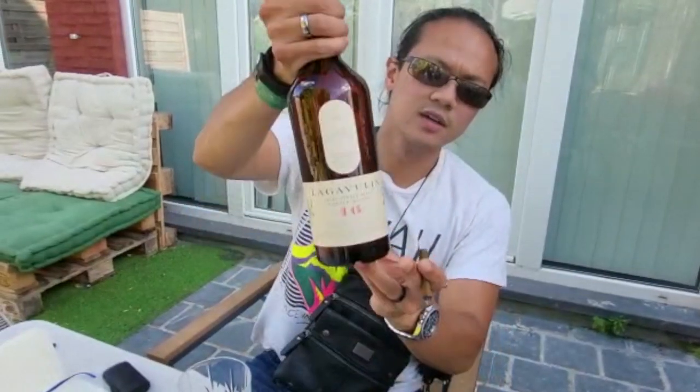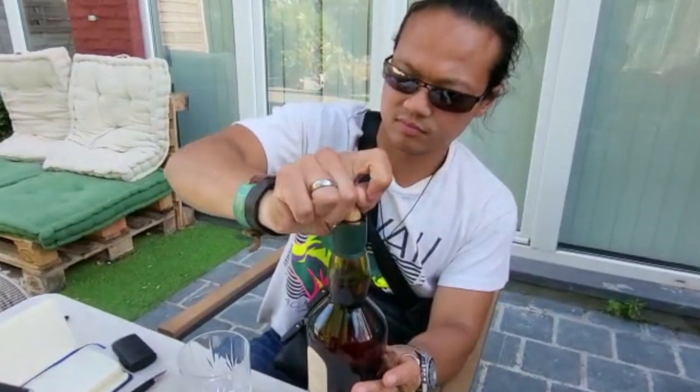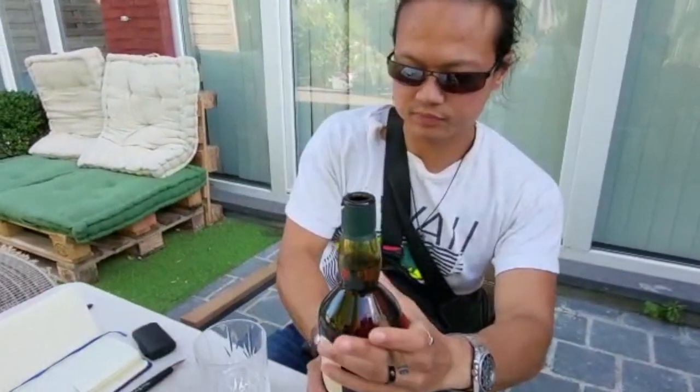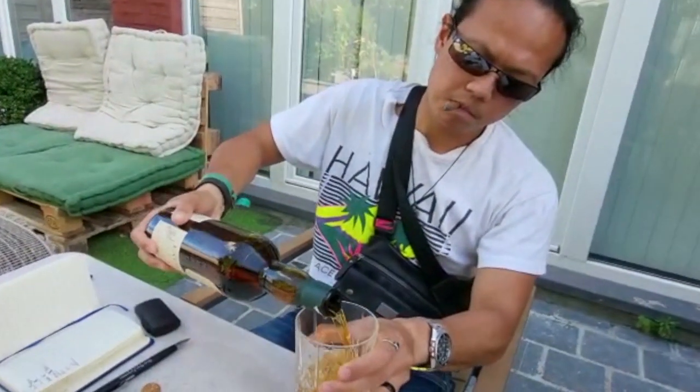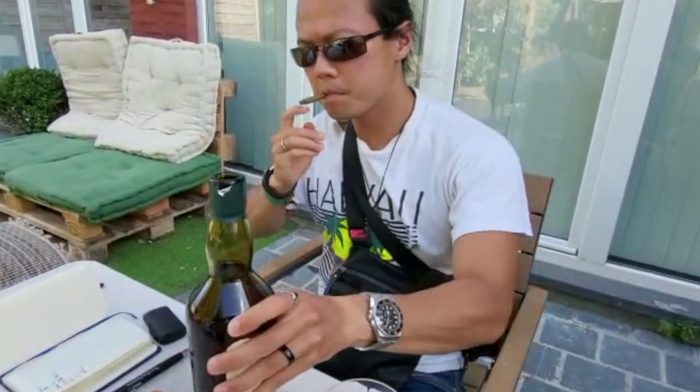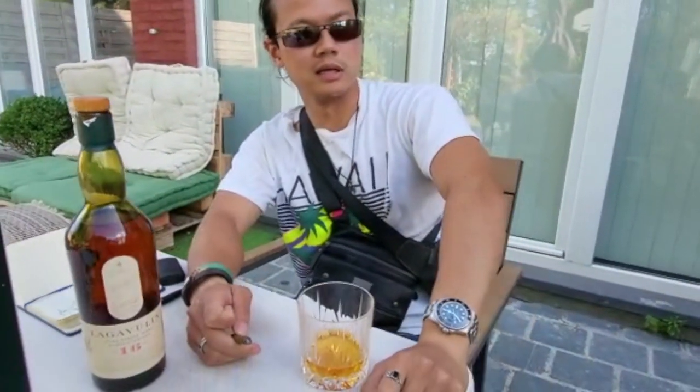Today we're reviewing the Lagavulin 16. So Lagavulin whiskey is from Islay, which is at the south of Scotland. You spell it Islay for an American or English speaking, but you pronounce it Islay. If you hear this name, you're going to think about other whiskies such as Ardbeg and Laphroaig.